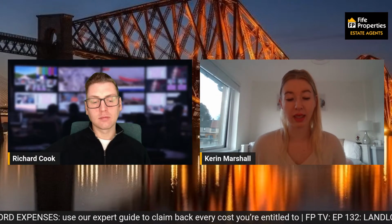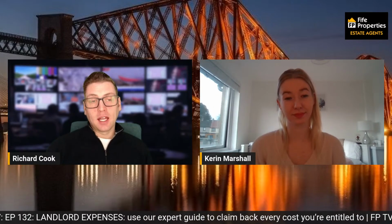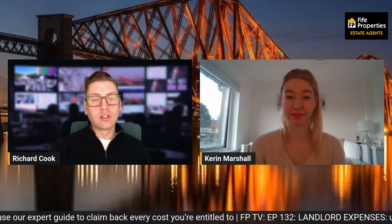And safety checks. Something that you should be doing on an up-to-date basis, such as the gas safety certificate, which is annually, your electric and your smoke alarm. EICRs are every 5 years. That's a really good one as well, because landlords and investors at the moment will be aware of the ever-changing legislation and compliance and safety measures that we need to follow.